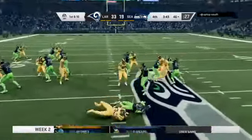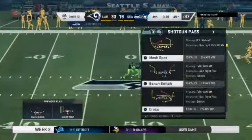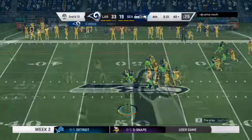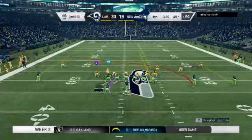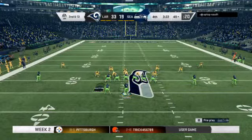They run it with McKinnon, and that play will go nowhere. Losing yardage back near midfield at the 49. That'll set them back with a loss of 3 on the play, and that'll make this a 2nd and 13.